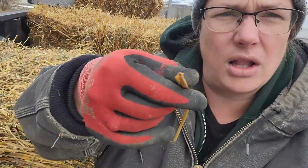Straw is, for the most part, hollow. You can see the stem is hollow. Straw is the leftover stalk from after they cut off the grain. So wheat, oats, this is oat straw. And oat straw is very common around here, and it's been used for animal bedding.